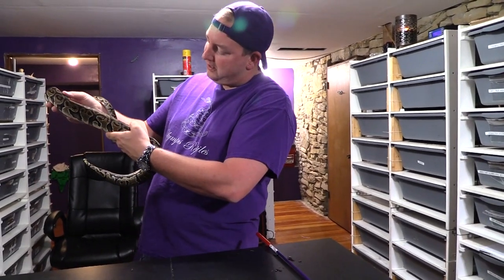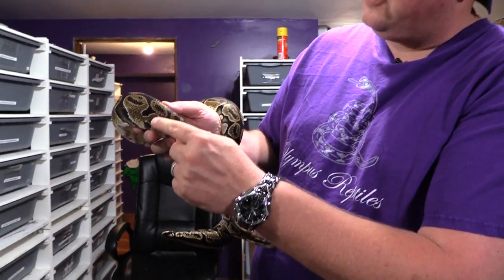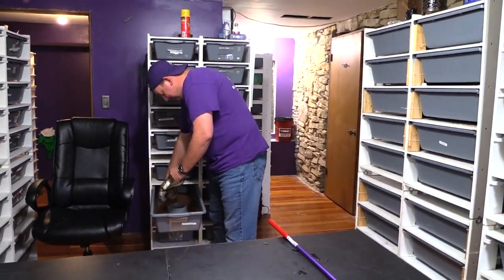You also get these little, I don't know, what are those little things, those Teletubbies with the antennas that were on TV for a while? That's why I don't have kids. I have to watch that. But that kind of looks like a little Teletubby on her. Kind of funny. I had somebody say they look like devil horns where the hooks are.